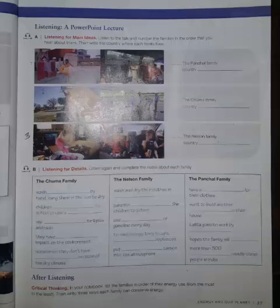Neetu's sister, Lalita, goes to work by bus. Here she is in this next slide here. Lalita works in a hotel far from their home. It takes her 40 minutes to get there. She hopes that the family will soon buy a car so she can spend less time getting to work and more time at home with her family.